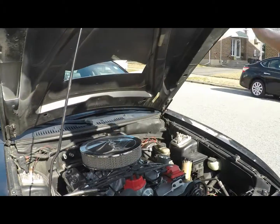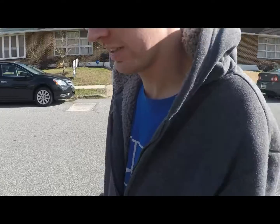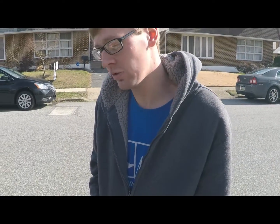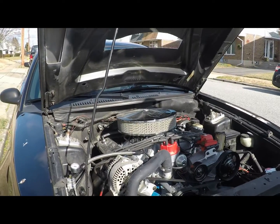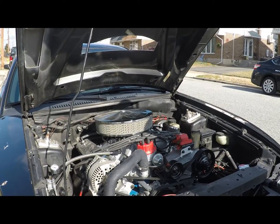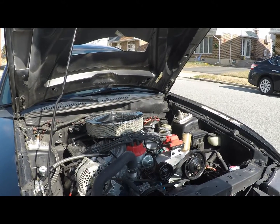Alright, so under the hood we got a small block Ford, 408 cubic inches. Extreme Energy comp cam, 282 advertised duration. Fully forged. Victor Jr. heads, Victor Jr. intake. Quick Fuel 750 vacuum secondary carburetor.